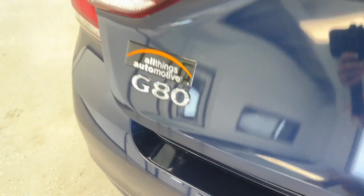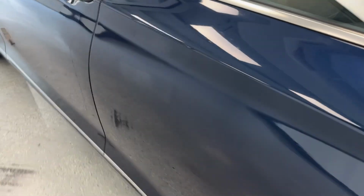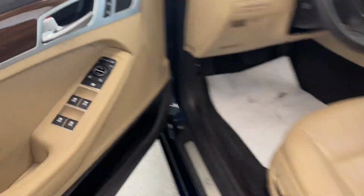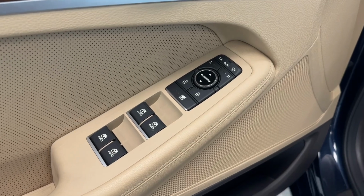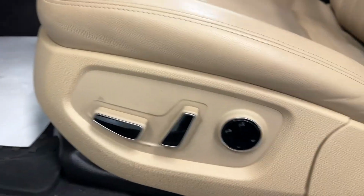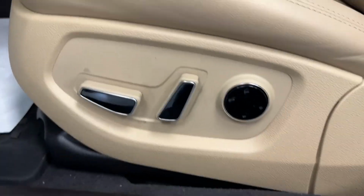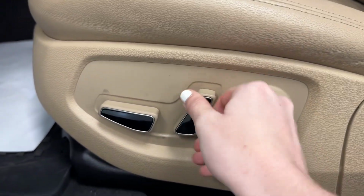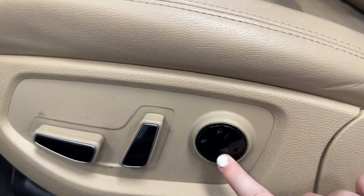And I'll just close that tailgate back down, and we'll continue around here to the driver's side. I would like to mention that with the purchase of this vehicle, you do get 2 keys for your convenience, and both of them do come with remote start as well. This vehicle does have powered mirrors, powered windows, and powered door locks, and as for the driver's seat, you do have 10-way powered seating adjustments, meaning you can move the seat forwards, backwards, up, down, tilting the seat forward and back, and then 4-directional lumbar support.